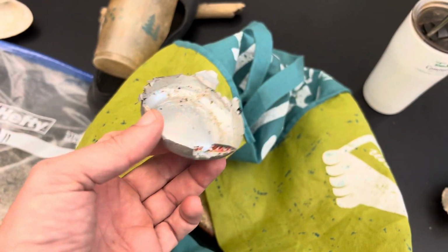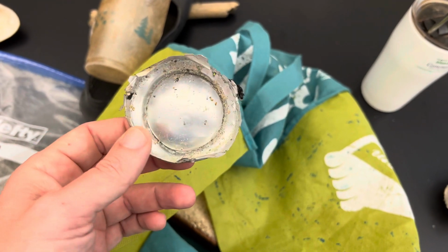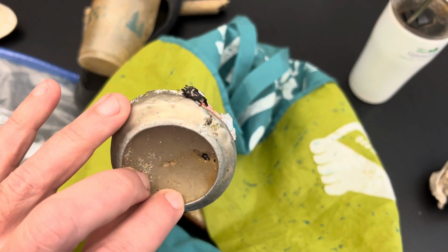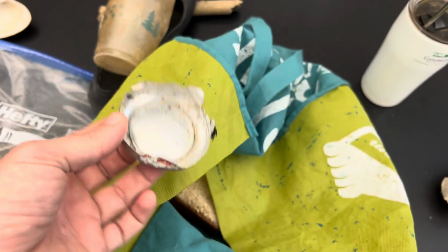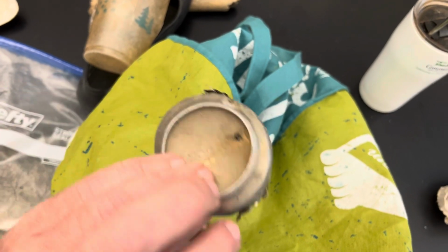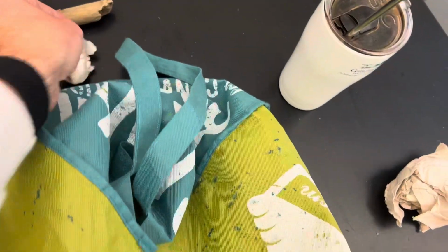Next one in there, we have a can that's been kind of destroyed and cut. It looks like aluminum is breaking down. Yep, it's not nearly as shiny. It's pretty light compared to what it is. It's interesting, it's shinier on the inside than the outside. I wonder why that is.